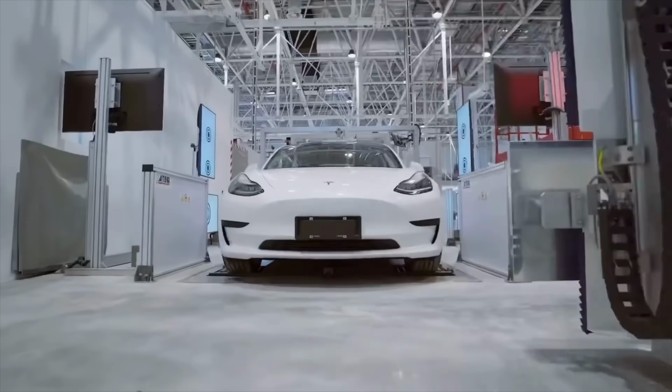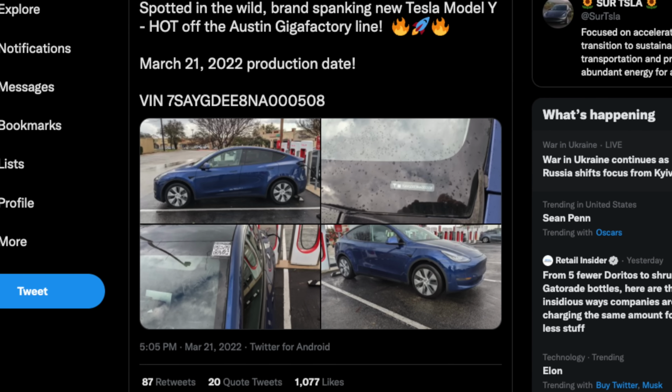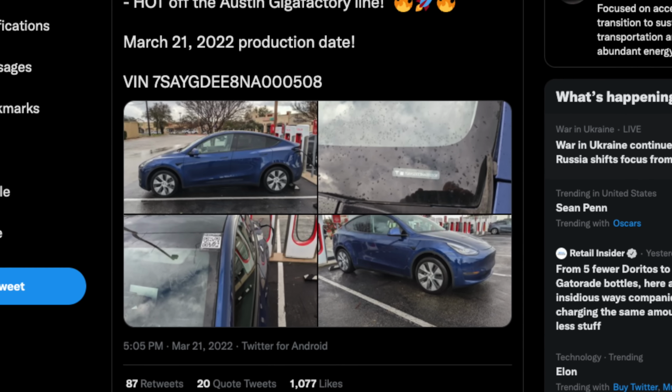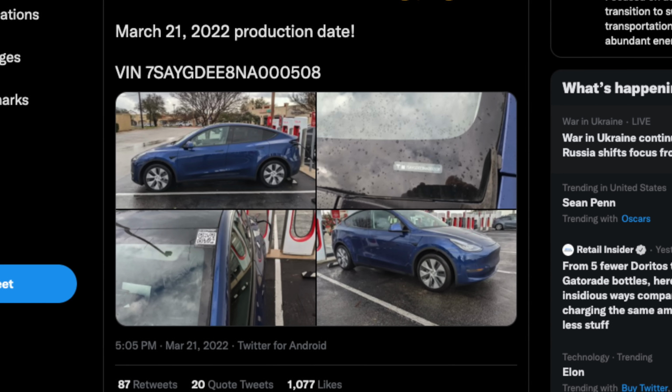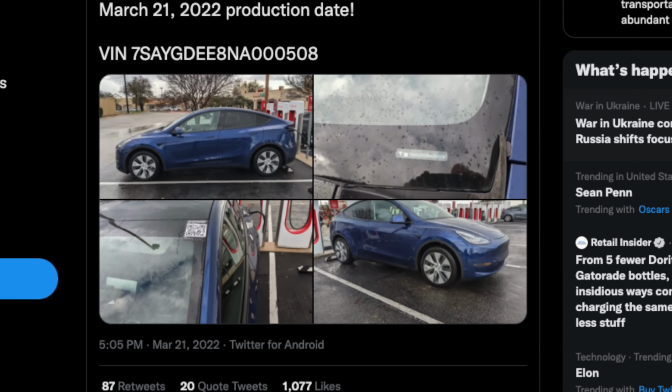Speaking of Giga Texas, one of the first Giga Texas produced Model Ys has now been spotted in the wild, which shows some interesting and not so interesting things. The VIN confirms that yes, this is not a Fremont car, this was built at Giga Texas, and on the outside, everything looks exactly like you'd expect it to.